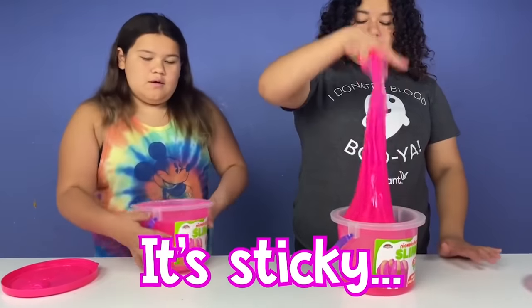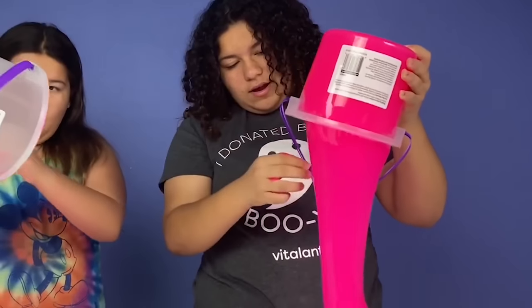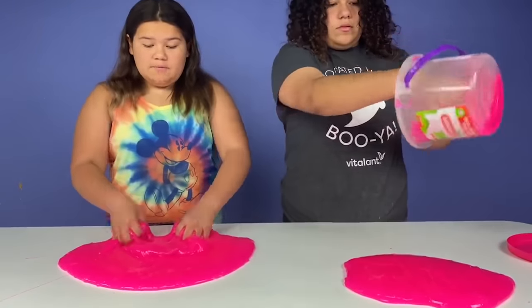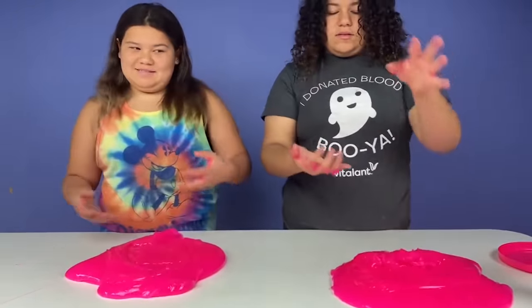Oh no, it's sticky. It's sticky, but it's not too sticky. Oh no, the handle. Oh, it is a little bit sticky. I should have moved the handle. It's so sticky, but I love the neon color. Me too. I know why it's sticky. It's been in the container.